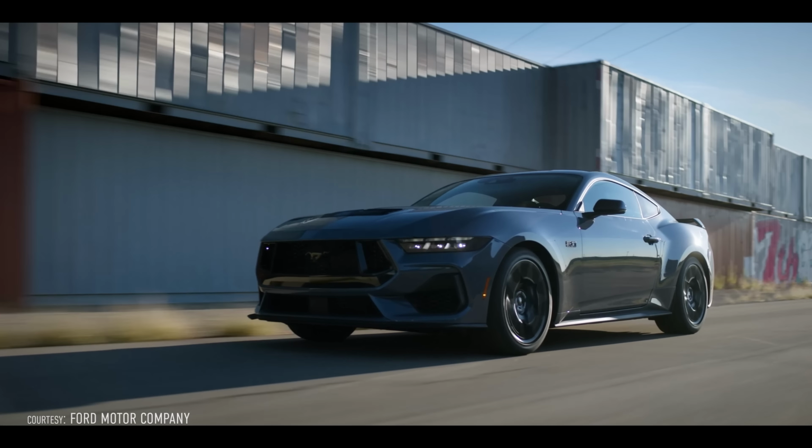In around 3 weeks, the order banks are going to open for the 2024 Mustang. So what's it going to cost to get behind the wheel of one? Well, today we're going to tell you.